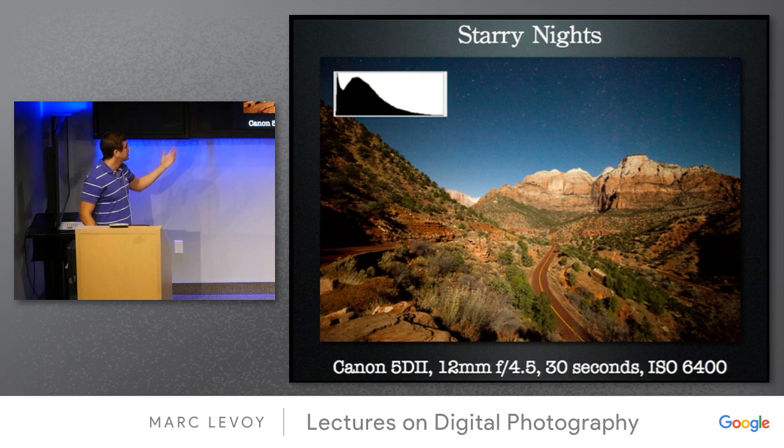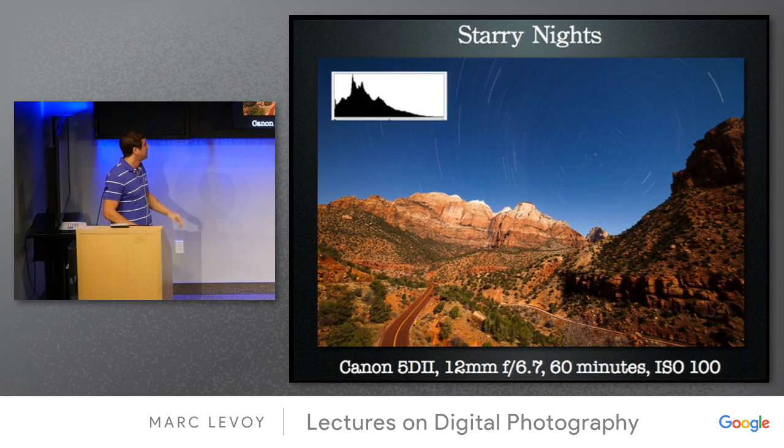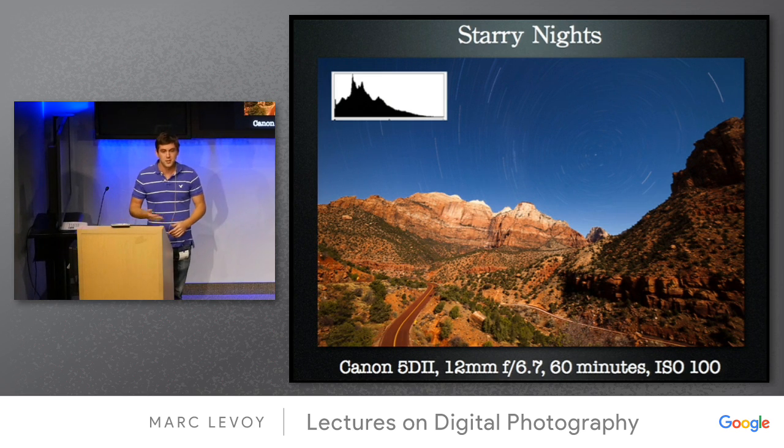So this is really cool. So I can take this picture. I only waste 30 seconds of my time, and then I do a little bit of math, and I figure out that this exposure is going to come out approximately correctly. Now, of course, you can be off by a stop in either direction.